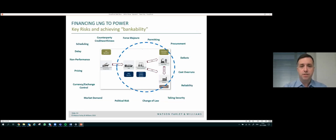As you can see on this slide, there are numerous considerations when trying to achieve bankability of an LNG to power project, particularly when looking at the financing of an FSRU. This slide sets out the entire risk matrix that affects the whole project. A number of these issues were addressed already in detail by Manuel and Daisy in seminar 3 of this series.